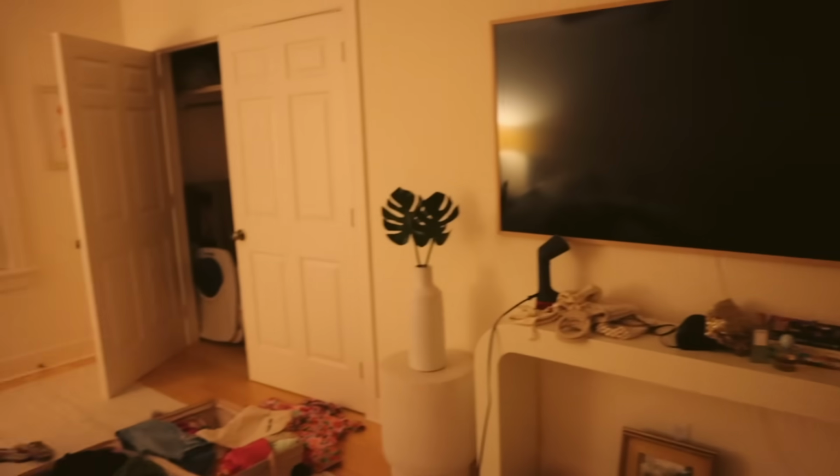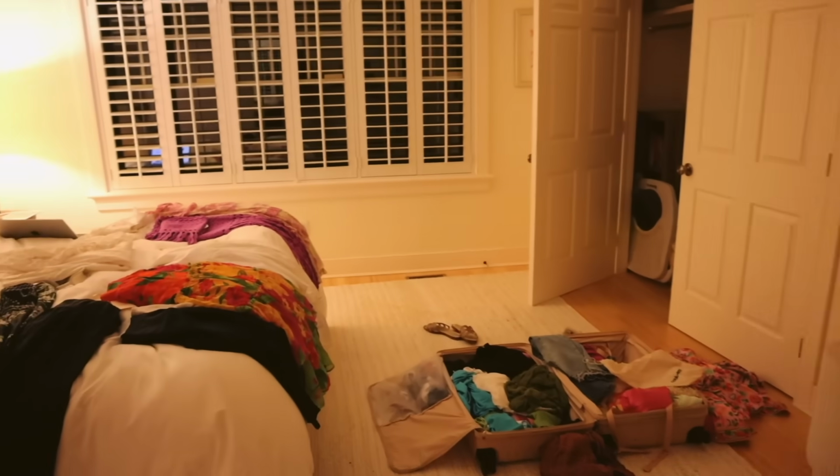Just changed into some comfy clothes after our cute night at Crow's Nest. And yeah, so we are in organizing, hanging, cleaning mode right now. Here we go.